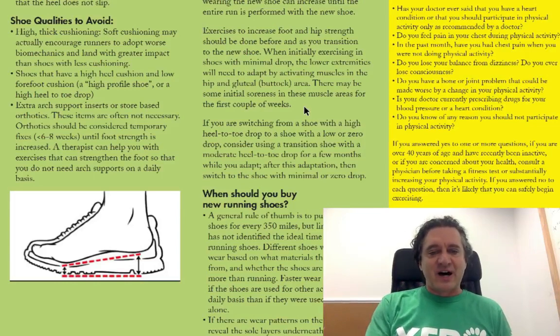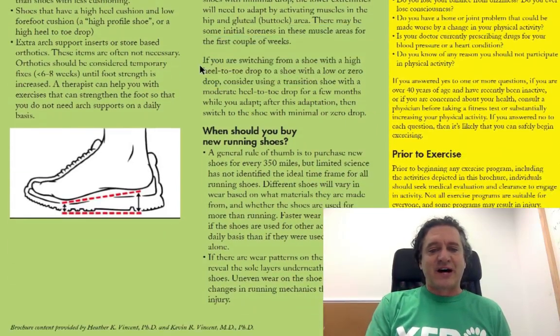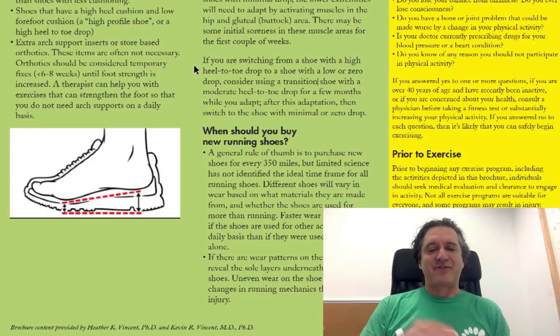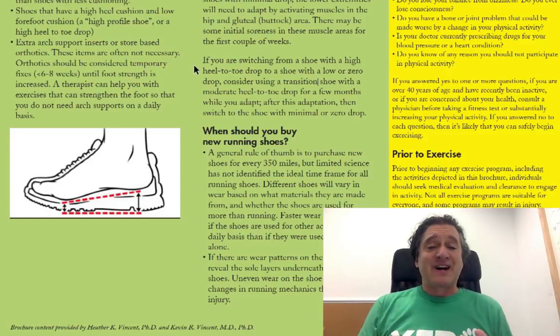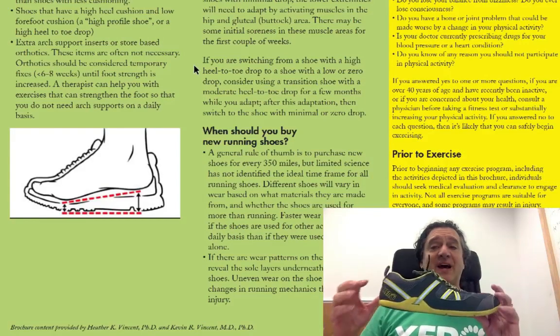If you're switching from a shoe with a high heel to toe drop to a shoe with a low drop, consider using a transition shoe with a moderate heel drop for the first part and then switch. I have not seen that that's useful. This, again, is one of the places I'll disagree. We've had thousands of people just switch into these and be totally fine.